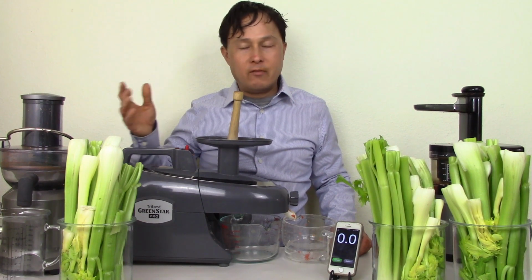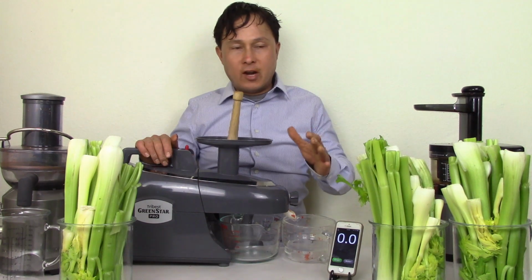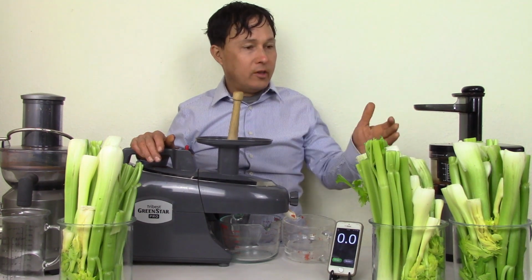And yes, every juicer is a bit different. Also, it depends on what produce you're juicing, right? In the carrots, the Nema fared fairly well. In celery, we're going to see how it does. You know, my estimation is that it's going to really jam up on celery.